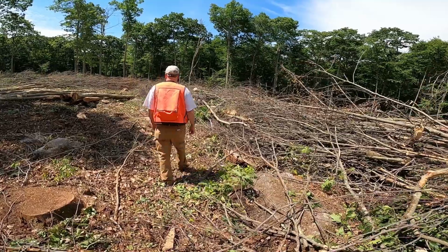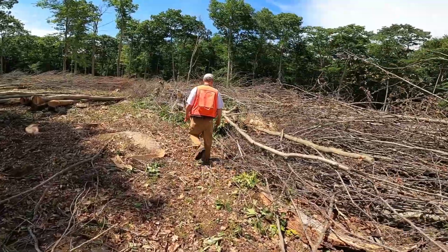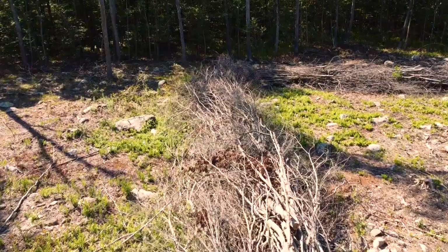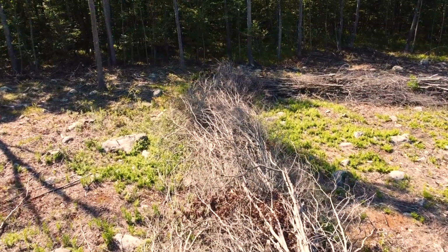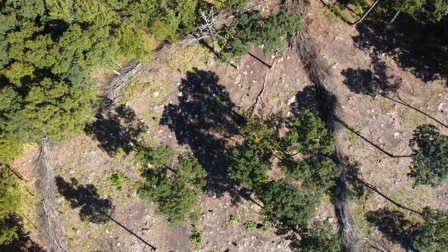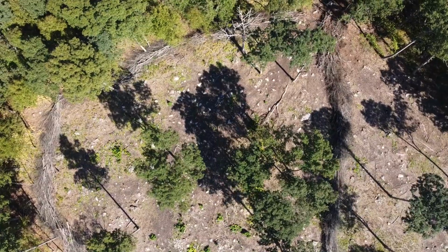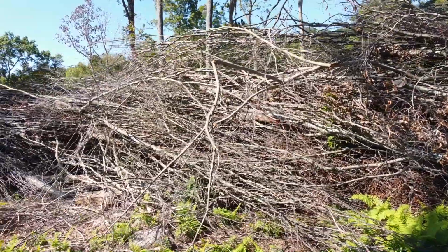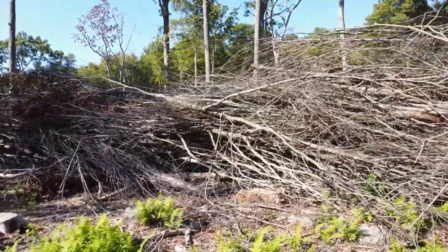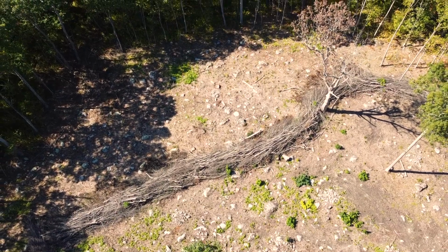slash wall. So the slash wall is basically just a curtain of the limbs and treetops, which is what we refer to as logging slash, in a perimeter form surrounding a clearing, and it's typically at least 10 feet wide and 5 or 6 feet tall, and the deer won't jump into it, jump over it, and get into your clearing.